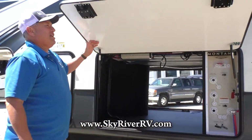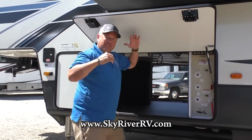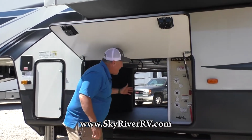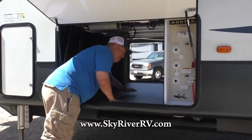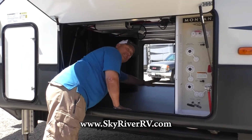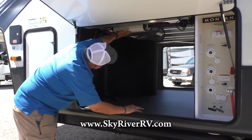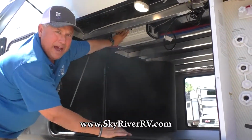It's a secondary area. As you can see, I'm relatively tall. I'm 5'10", and I can stand right underneath this. Access everything I need very comfortably. Reach all the way to the middle of this area right here very easily. Up in here is where your inverter is mounted for your power.